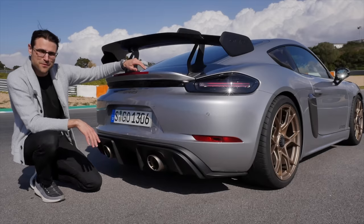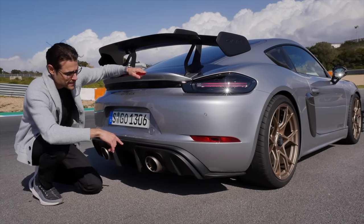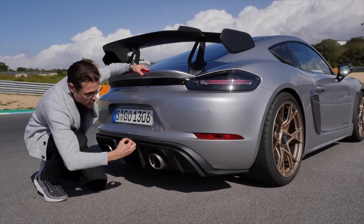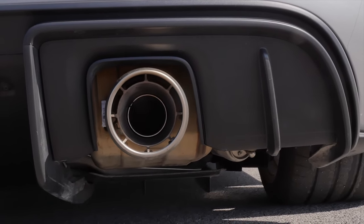No job for the Autogefühl fake exhaust police today. This can also be bought with titanium here in the Weissach package. And then it will even glow at night in a bluish note when you have really floored that one out.